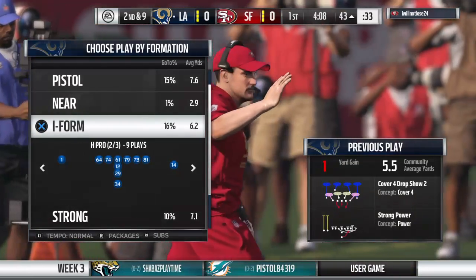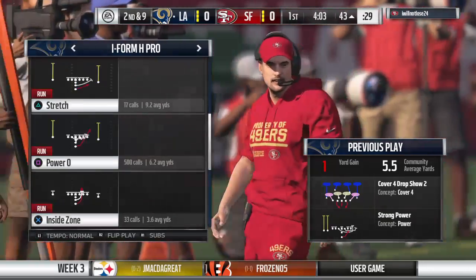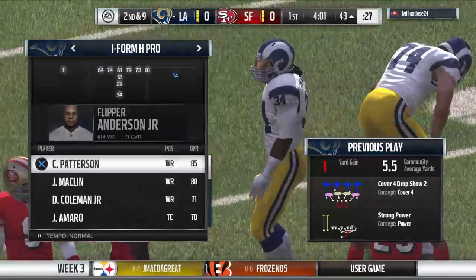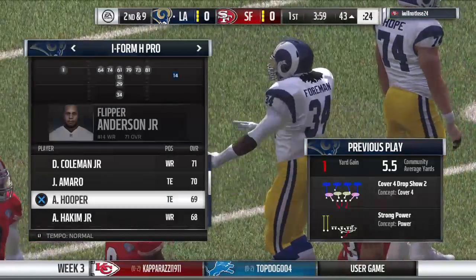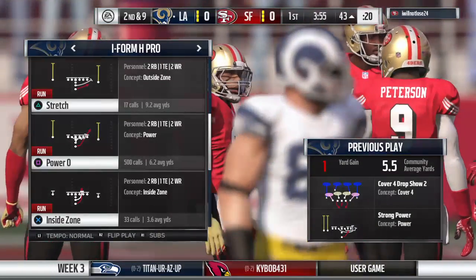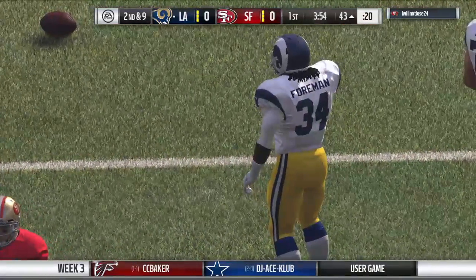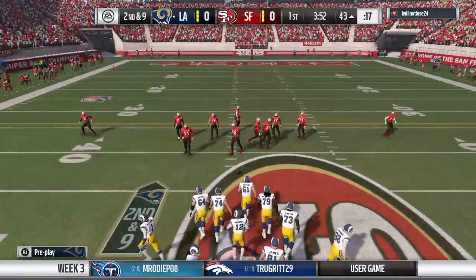A 1-yard gain can look like a disaster, but it all depends on how the game is going. Is it a series of 1-yard gains running the ball? If that's the case, you might have to start thinking about throwing it a little bit more. But if it's just the occasional 1-yard run, hey, congratulations to the defense. They won that one. Come back and get them the next time. 2nd down, 9 yards to go.